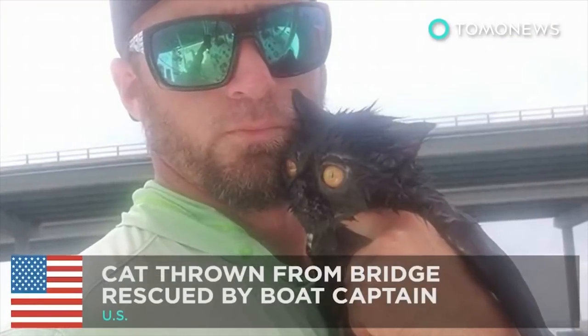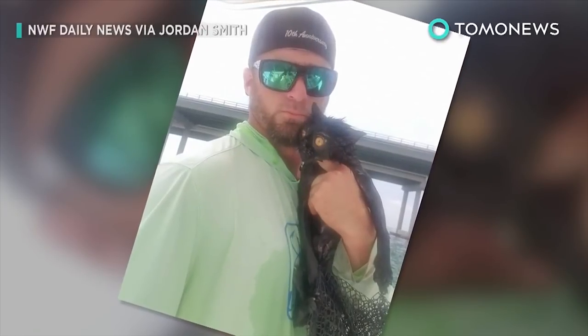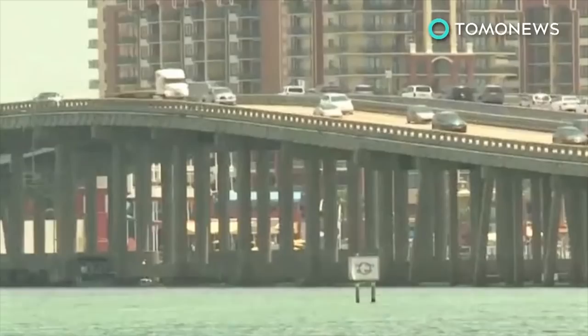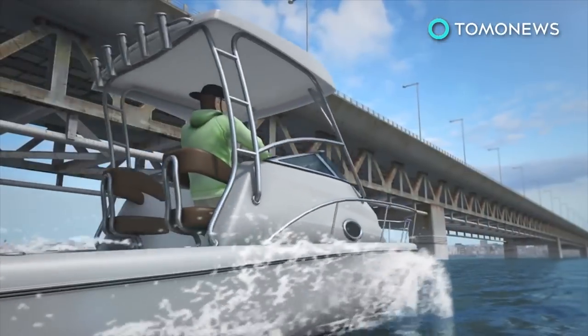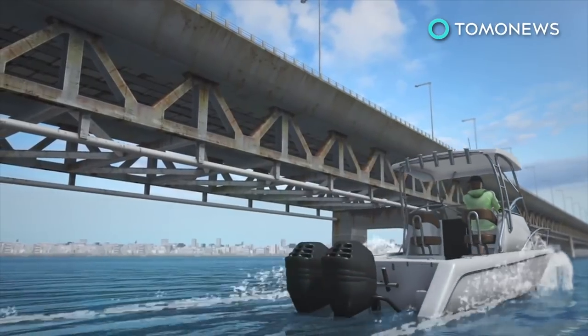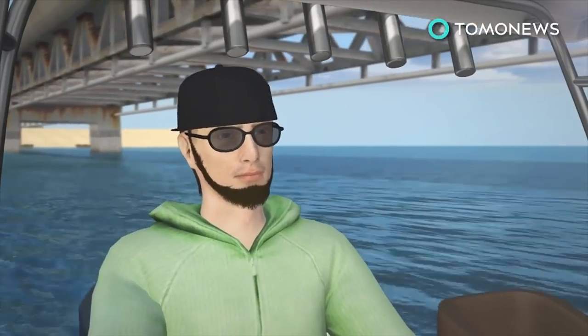What kind of a person throws an animal off a bridge? A charter boat captain made an unexpected catch when he rescued a drowning cat off the coast of Florida last Thursday. 35-year-old Jordan Smith was piloting his boat near the northwest side of a bridge to pick up a group for a fishing trip. That's when Smith saw something fly off Marler Bridge.